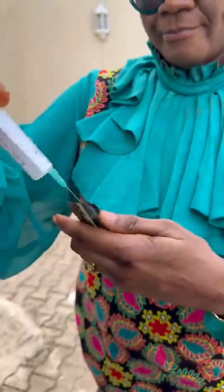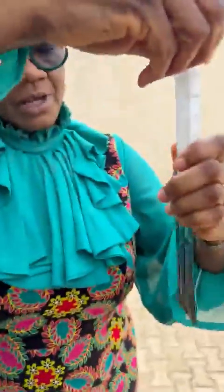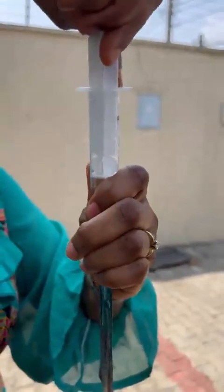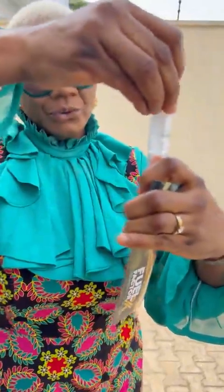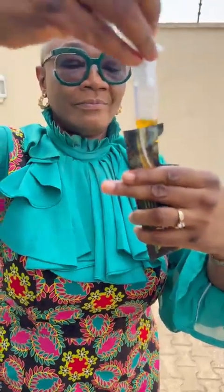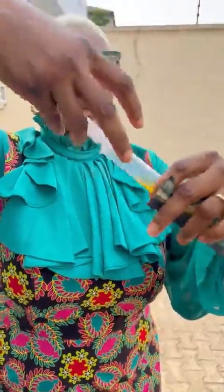So you watch me do this now. So here we go. I'm dispensing everything straight into this. When you have to use FFX for your fuel, you can actually pour it directly into your fuel tank, into the generator tank and what have you. Just trying to get everything in. Sorry, I have a lot of air here.